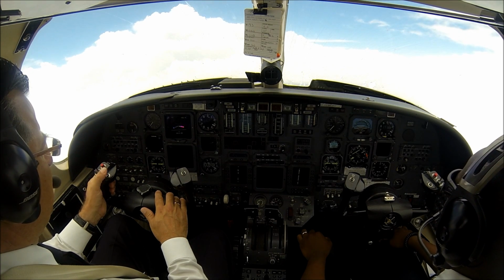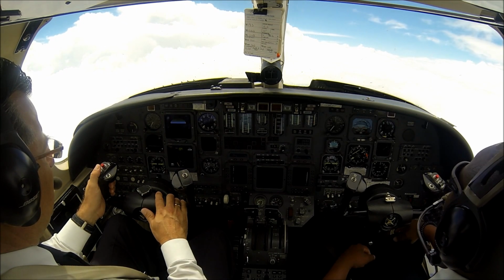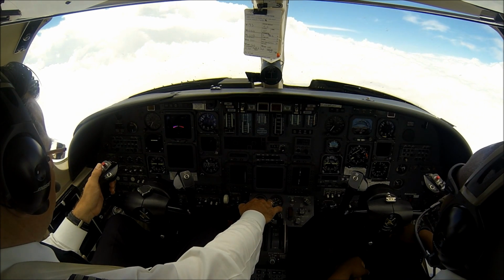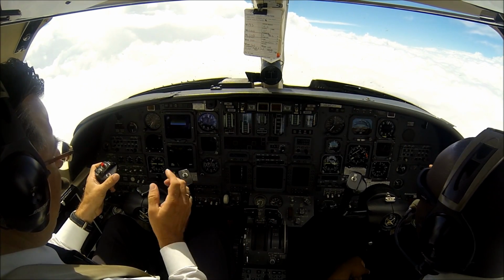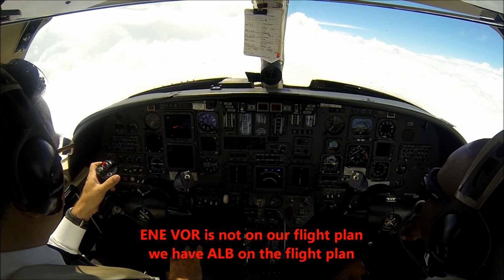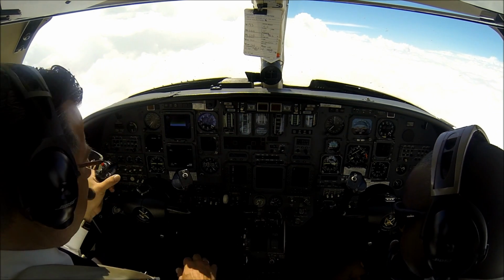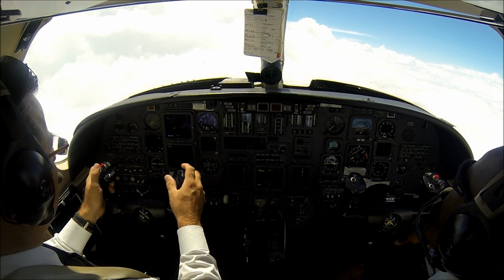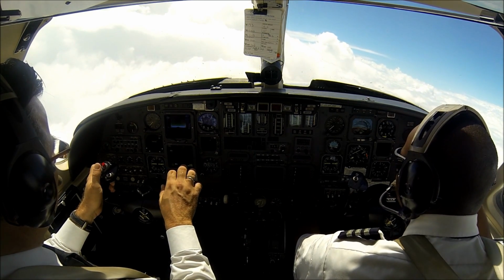Wisconsin 3891, we could take the 090 heading now if you still need it. Wisconsin 3891, fly heading 090. 090 heading, Wisconsin 3891. Descend and maintain 3,000. 3,000, Wisconsin 3891. 365 Echo Alpha, turn left direct Kennebunk. We have Albany on our flight plan. 365 Echo Alpha, affirmative, cleared direct Albany. Direct Albany, thanks, perfect. 365 Echo Alpha, contact Boston Center 124.25, good day. 124.25, good day, 365 Echo Alpha.